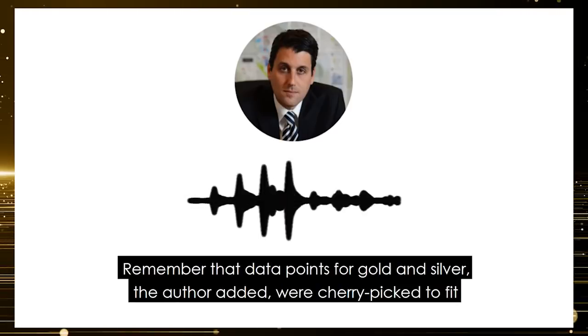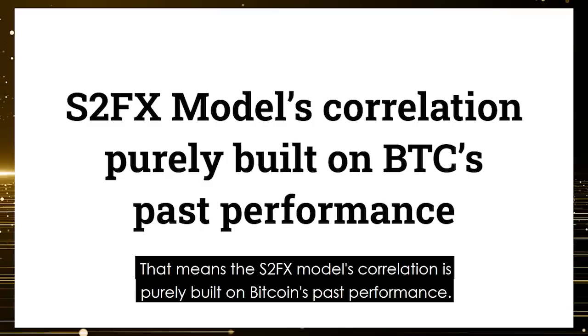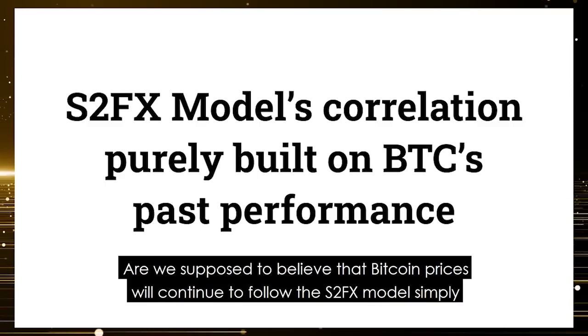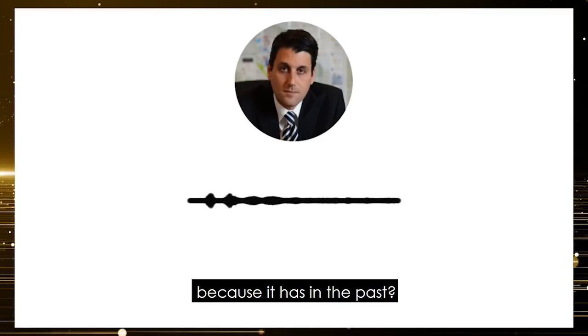Remember that data points for gold and silver the author added were cherry-picked to fit the model and aren't valid. That means the S2FX model's correlation is purely built on Bitcoin's past performance. Are we supposed to believe that Bitcoin prices will continue to follow the S2FX model simply because it has in the past?